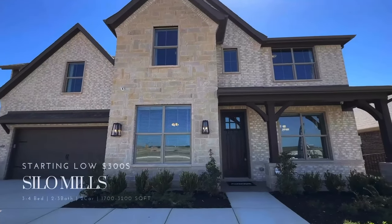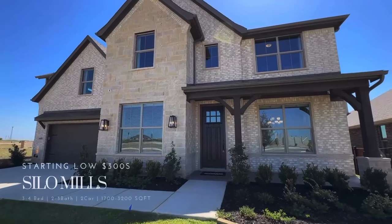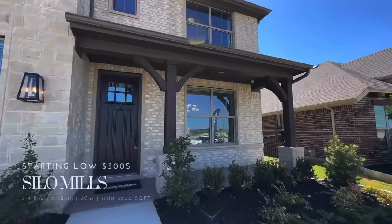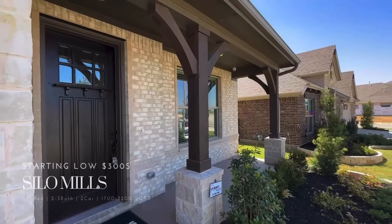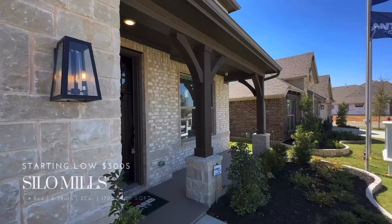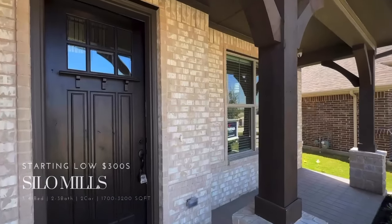This beautiful floor plan offers 4 bedrooms, 3.5 bathrooms, 2-car garage, and like I said, 3,135 livable square feet. This floor plan is designed for optimal privacy and relaxation. The master suite is tucked away off of the family room.